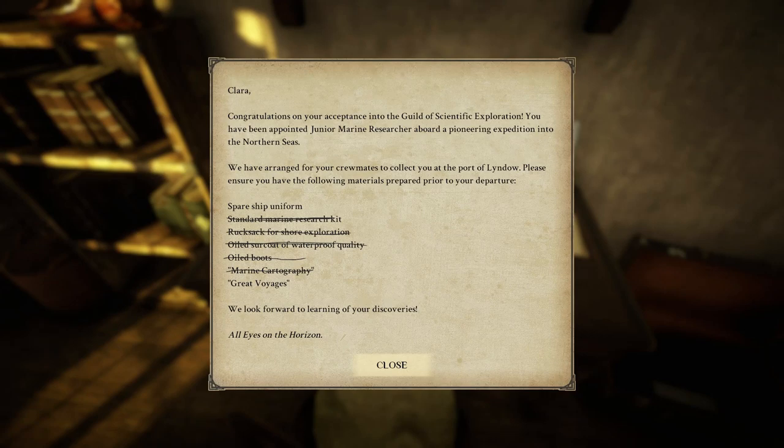Clara, congratulations on your acceptance into the Guild of Scientific Exploration. You have been appointed Junior Marine Researcher aboard a pioneering expedition into the Northern Seas. We have arranged for your crewmates to collect you at the port of Lyndow. Please ensure you have the following materials prepared prior to your departure.